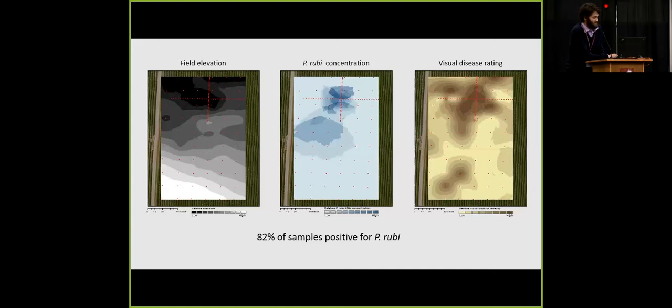So it's important to note that 82% of the samples that we collected were positive for Phytophthora. And along with that, we also have the visual disease rating. And again, the darker areas are areas of high disease, whereas lighter areas are less diseased. The nematode map for this field was not particularly exciting, so I didn't include it on here. And also to note, this field's soil texture was relatively uniform, so we couldn't necessarily make any important correlations.